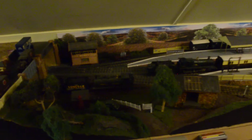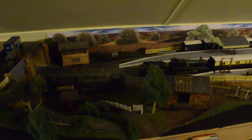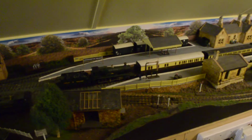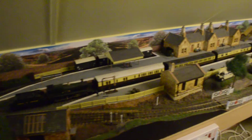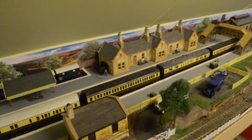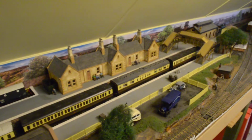The signal box has been moved from down in the bottom right to the top left hand corner. There's now a small goods shed there, just at the junction to the branch line. I've moved the large station building across from the other station over to this one, as I think it looks a little better on this side.